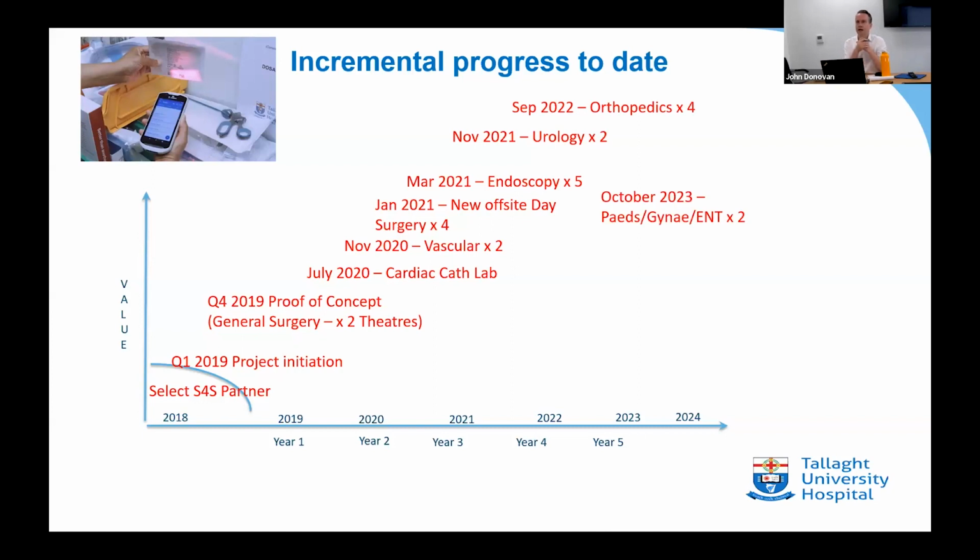And in the last month, we finished off our theatres, and we have full coverage of all 16 theatres now. Our last theatre was with Peds, Gynae and ENT. So it's great to get that over the line. And then from a Scan4Safety perspective, in terms of final rollouts, we have interventional radiology in Q1 next year. So that will finish off our rollout, and we will just be in a managing phase after that.